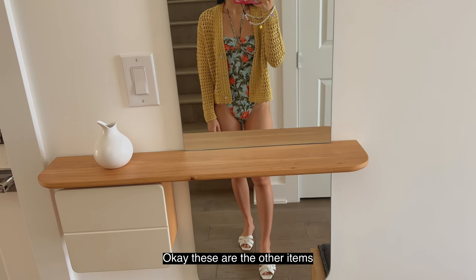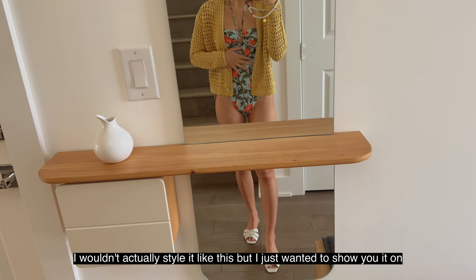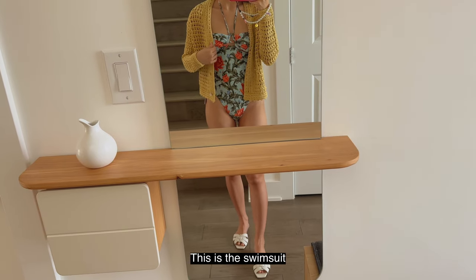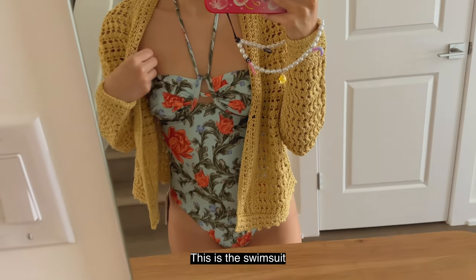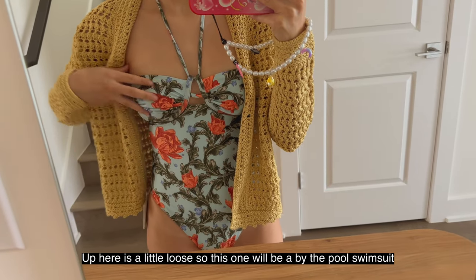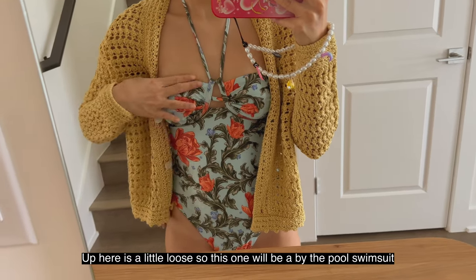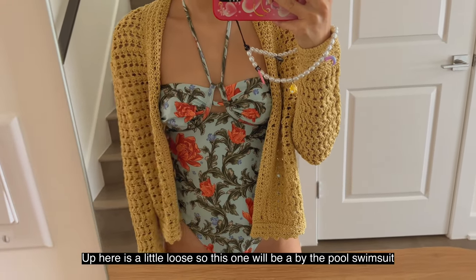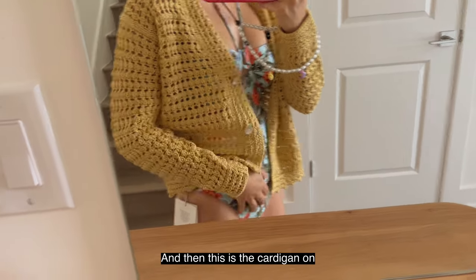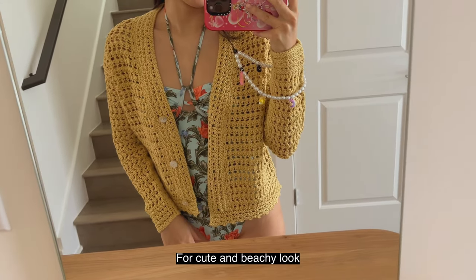Okay, these are the other items. I wouldn't actually style it like this, but I just wanted to show you it on. And this is the swimsuit. It fits well down here. Up here, that's a little loose. So this one will just be a by the pool swimsuit. And then this is the cardigan on for a cute and beachy look.